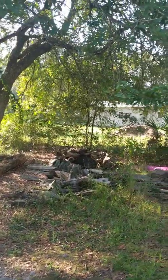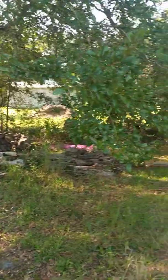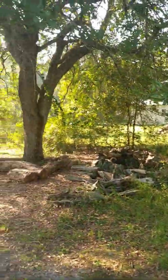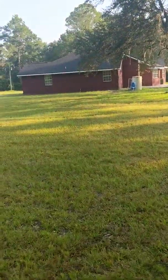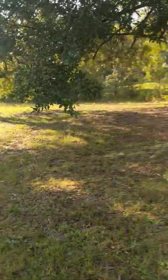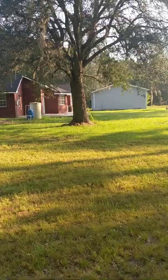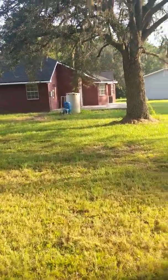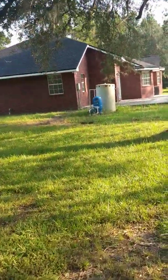That would be near neighbor number 2. Can't really see them through the tree line, and that looks like that's going to continue to grow, so that should be blocked off nicely. All right, so let's go ahead and see about getting inside the house. Now we're at the far back edge of the property, and just kind of looking out, and you can see, it's a nice big lot. Got a lot of space, and I think that's good. Plenty of land to mess around with.